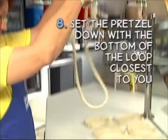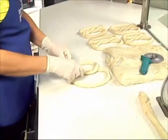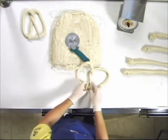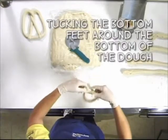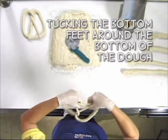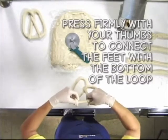After the first twist, set the pretzel on the rolling counter with the bottom of the loop closest to you. Lay the legs of the pretzel on top of the loop, tucking the bottom feet around the bottom of the dough, and press firmly with your thumbs to connect the feet with the bottom of the loop.